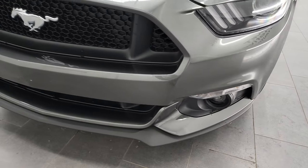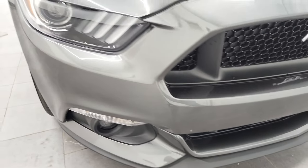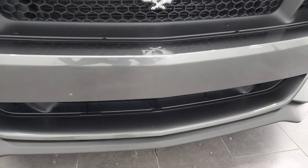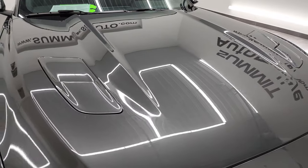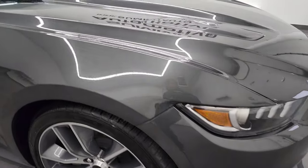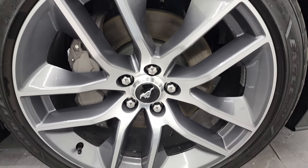Front bumper and lower valence are in great shape. I didn't see any dents. I didn't see any dings, scuffs, or scrapes. You can see that the bumper has never been drilled into, which is a nice thing to know. The hood is in excellent shape as well. No dents or dings on there. And the passenger side front fender is in fantastic condition as well. Passenger side rim, no scuffs or scrapes on there.